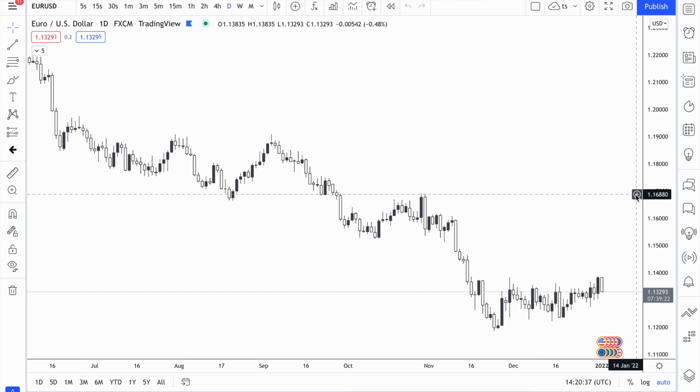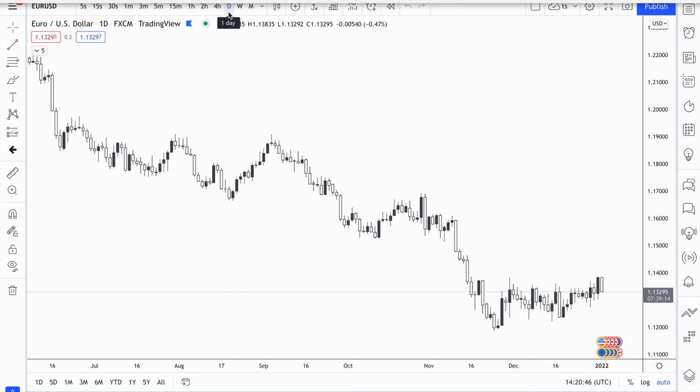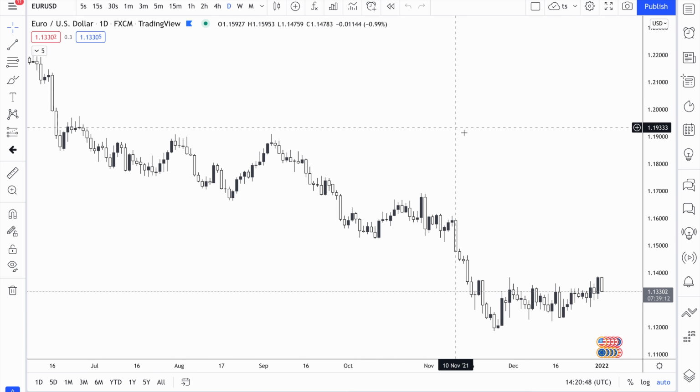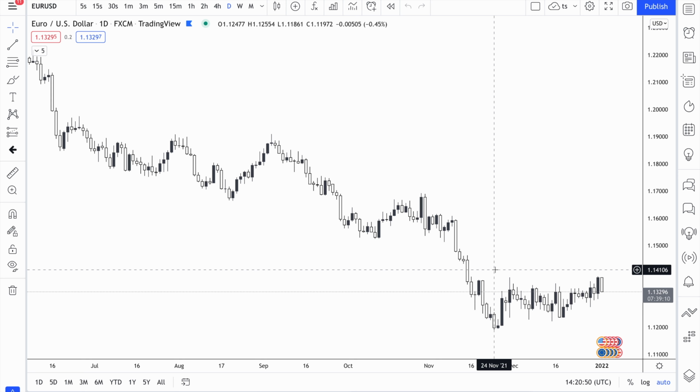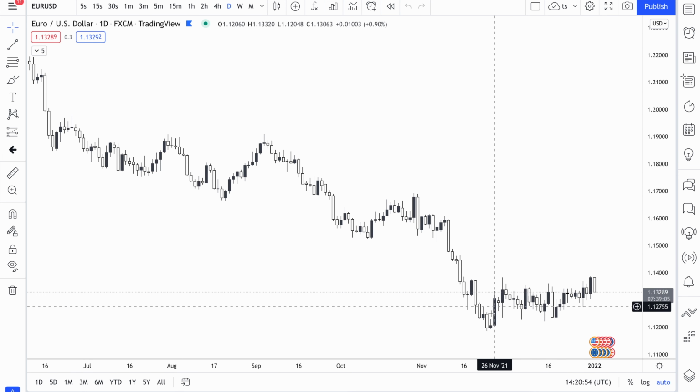Hi everyone, so I'm just going to be doing a quick forecast for EU and US 30. First off, for EU, we're currently on the daily time frame, and as you can see, over the holiday periods, price has just been sideways for a lot of it.